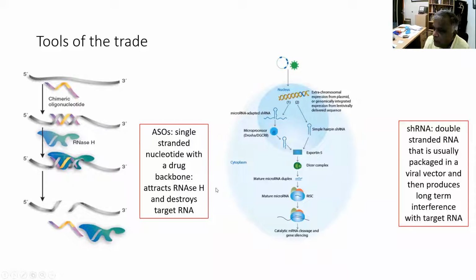There are two mechanisms for antisense nuclear molecules. They attract an enzyme called RNase H. And this enzyme destroys the RNA that you're targeting. And in the case of ataxias, we want to destroy the particular RNA coming from the ataxin 1 or 2 or 3, depending on the particular disease. The shRNAs use another type of mechanism. And again, I don't want to go into the details of this at this point in time.